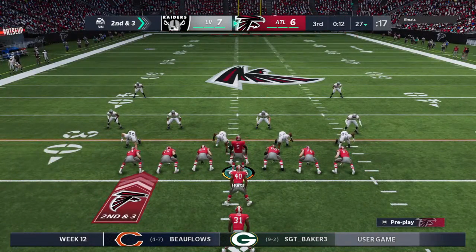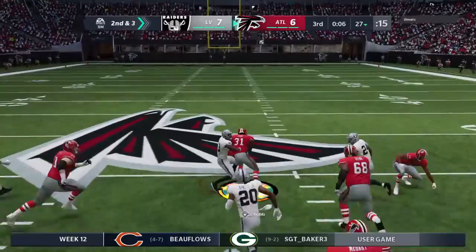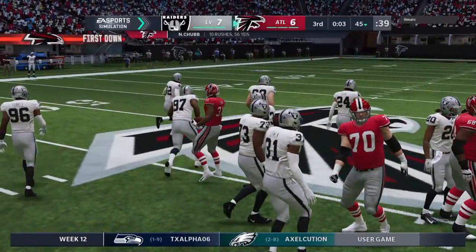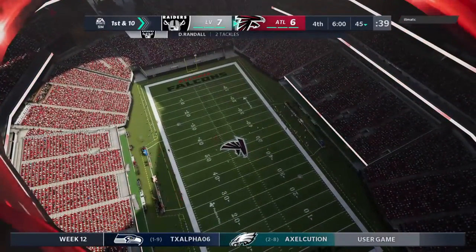Operating from the 27 now. Here's 2nd and 3. And again, it's Chubb. And some space here. And he'll be tackled right on the chalk of the 45. Good for the Falcons. We have played 3 quarters. We'll return with more after this break.